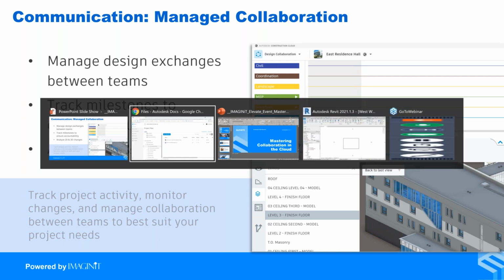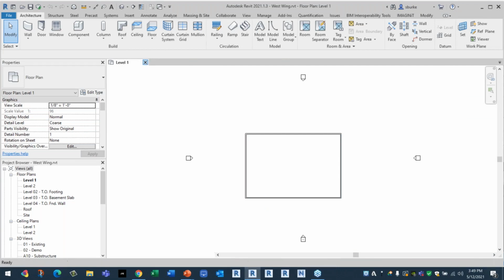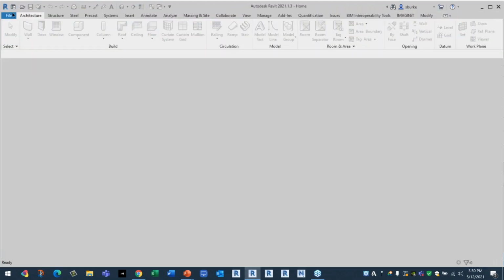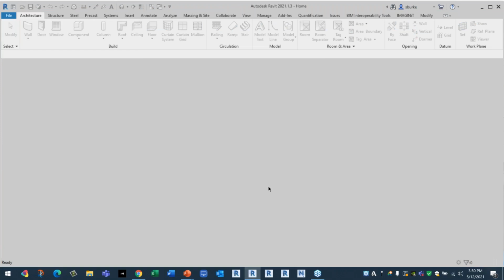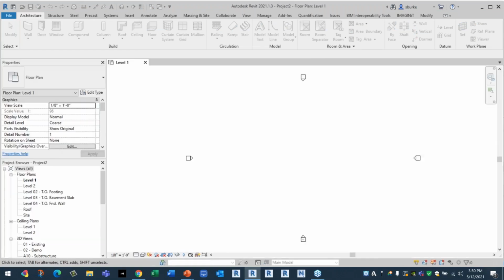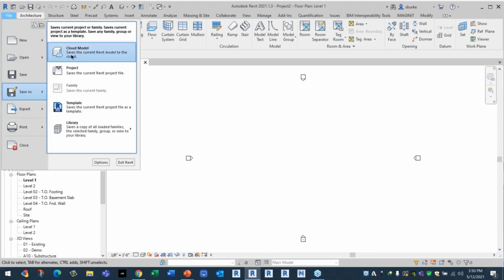So again, I'm going to start here with an empty Revit file. So let's go ahead. I'm going to start a new file here. Oops, go back. And I'm going to go new, and I'm just going to use a standard template. And this is going to be my new project I want to collaborate on. So all I have to do right now is go over here to File, Save as a Cloud Model.